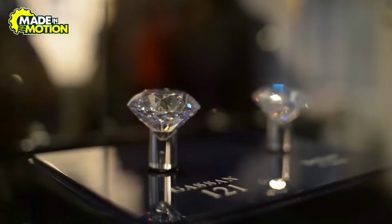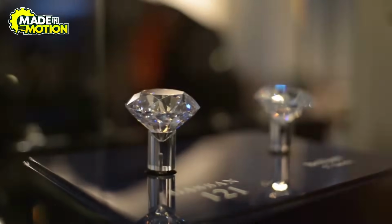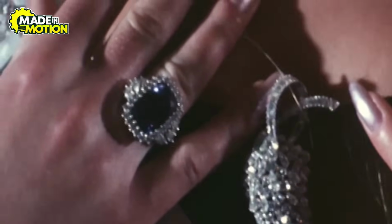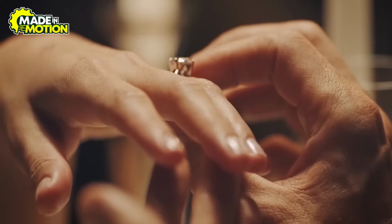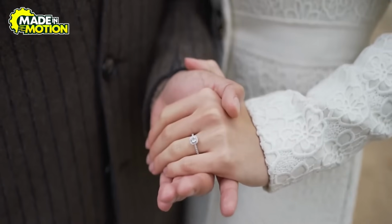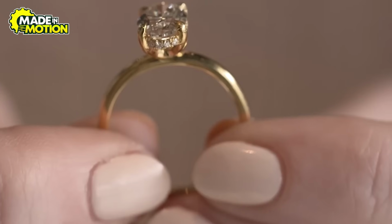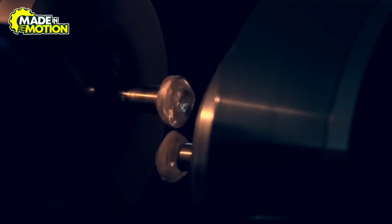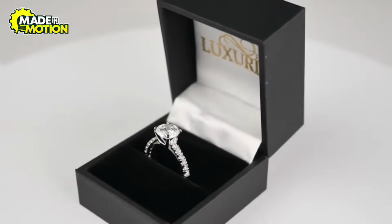But let's be honest, diamonds are most famous for their beauty. People have been wearing them for centuries to show love, power, and wealth. A diamond ring is a symbol of love in many cultures. It's often used to celebrate weddings, anniversaries, and other big moments in life. Whether they're sparkling on your finger or helping a factory cut through steel, diamonds are truly one of a kind.